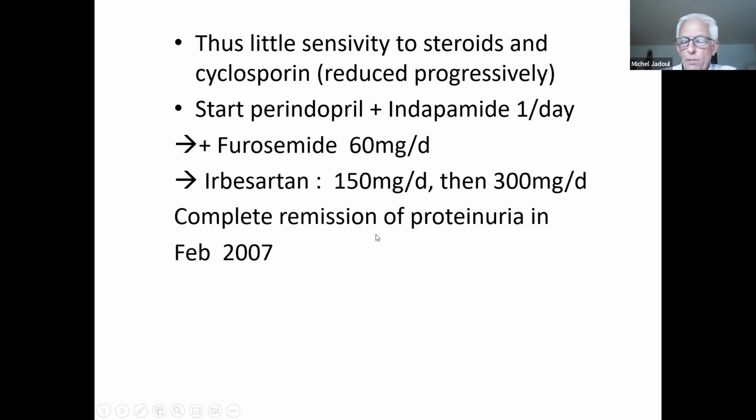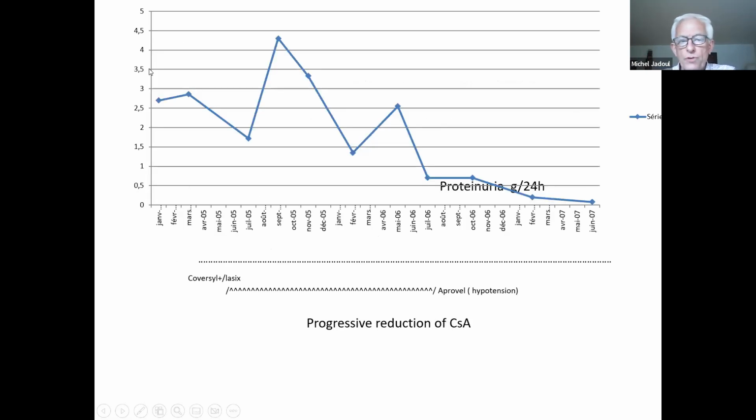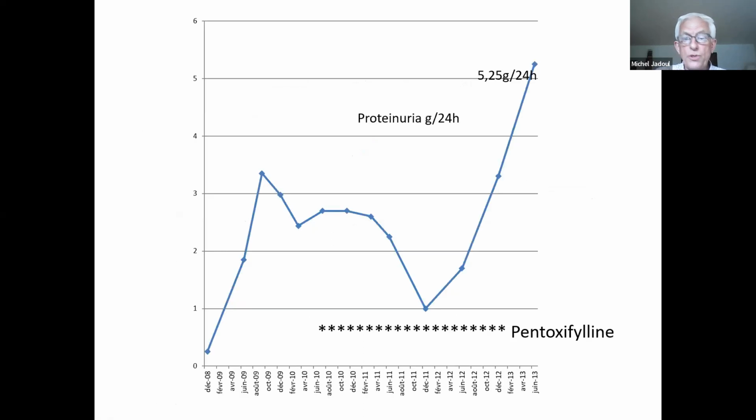And she had a complete remission of proteinuria in 2007, as you can see on the slide here on the right. Now, I do not claim it is because of a strong anti-proteinuric treatment. Still, the patient and I were happy. She did not require immunosuppression.